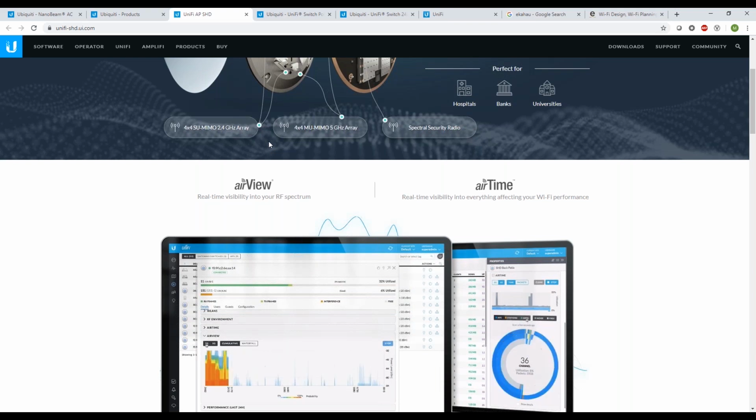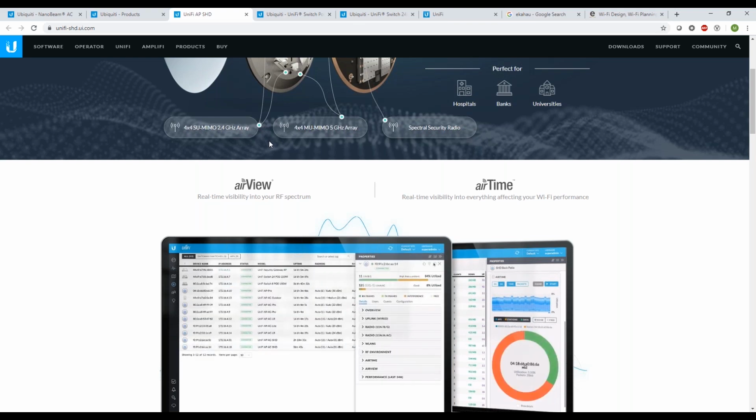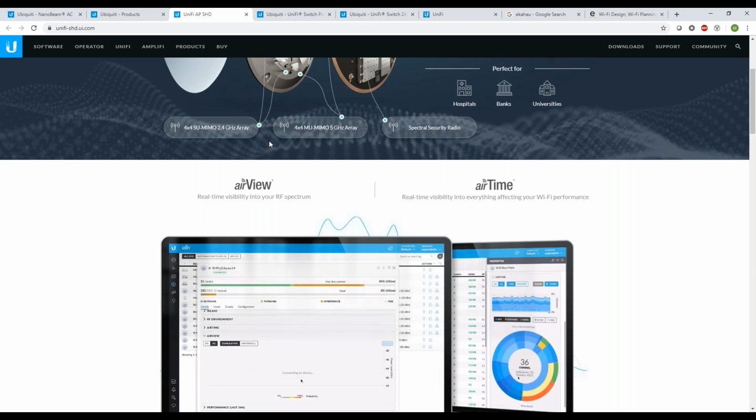The other access points have this feature, but they don't have that dedicated radio, so you have to go in and actually turn the feature on in the interface, and when you do that, it's taking one radio away from client access. So you're going to lose out on performance for them to be scanning the environment.